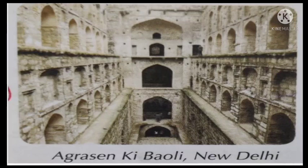Baolis or stepwells had steps that went all the way down so that people could collect the water. Agrasen ki Baoli in New Delhi is a famous stepwell. Baolis provide shelter from the hot summer sun and they were also used by the community to get together.